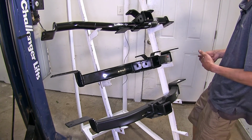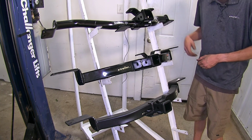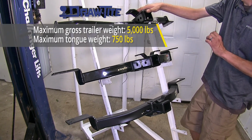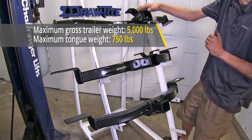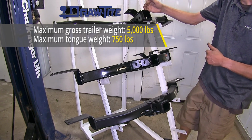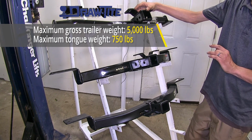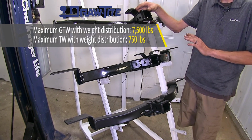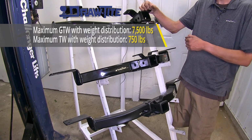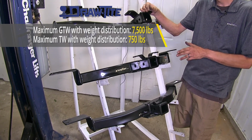Now, the first biggest difference that we found between our three hitches here today is in regards to weight capacity. Our Draw-Tite hitch here at the top does have the highest weight capacity of the bunch. It has a 750-pound max tongue weight rating, which is the amount forcing down, and a 5,000-pound max gross trailer weight rating. It does support the use of weight distribution, and when you're using that on your trailer, your tongue weight rating remains the same at 750 pounds, but the max gross trailer weight rating increases to 7,500 pounds.